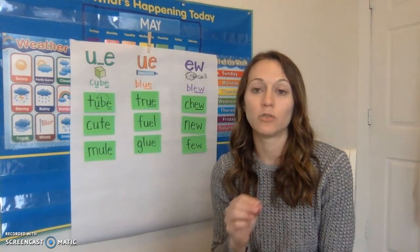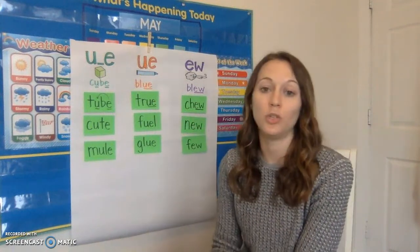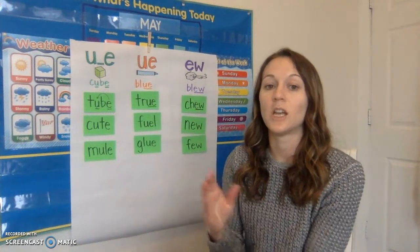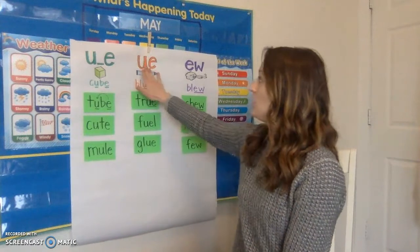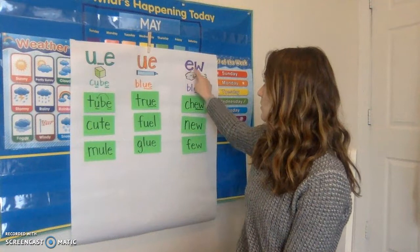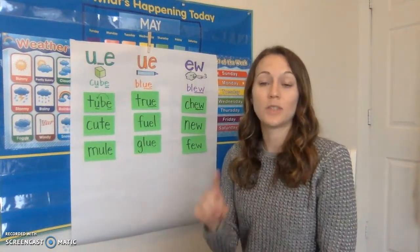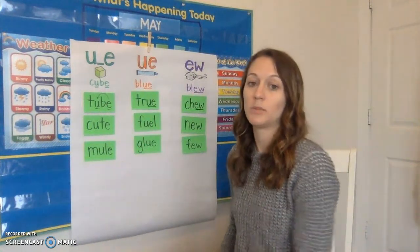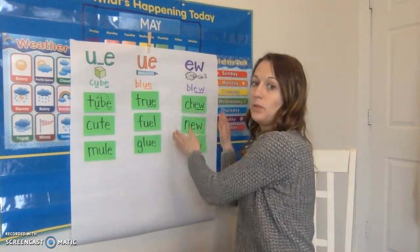So remember, you're going to use that drawing tool to underline the parts that tell us it's going to be the long U sound, and then you're going to match that with the correct picture in the correct column. So you'll have a column that says U with magic E, you'll have a column that's UE together, and then you'll have a column that has EW. And then you'll have pictures and words at the bottom. You're going to use that hand tool to drag them up and match them in the correct column. So is it a magic E word, a UE word, or an EW word?